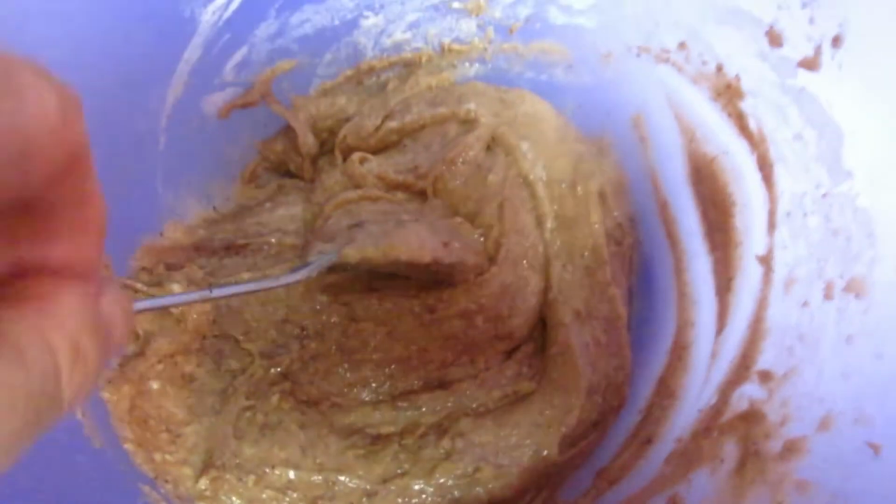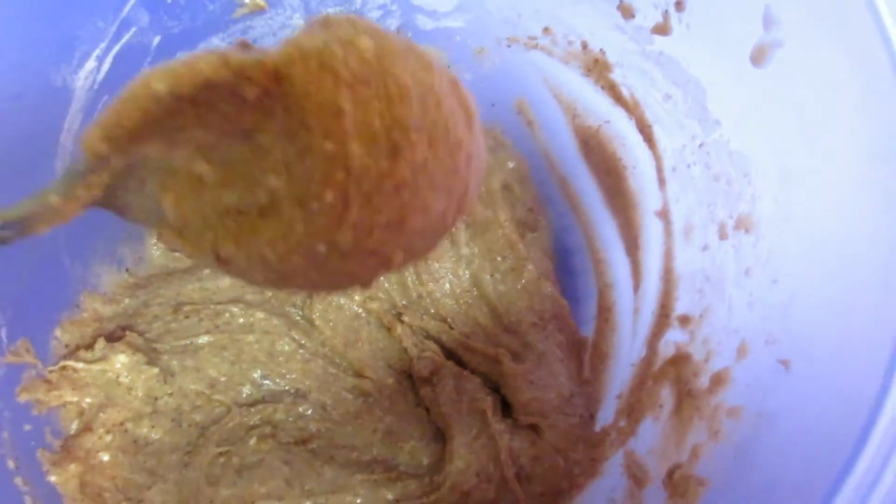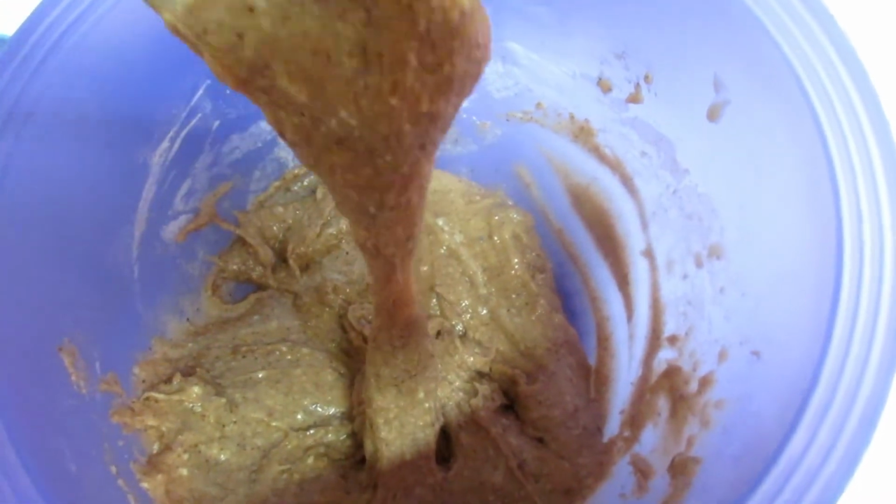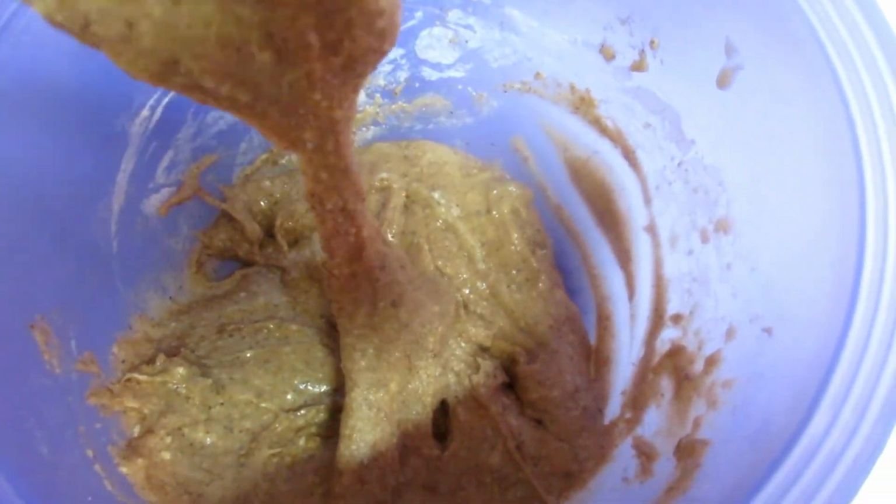Okay, so it's all mixed up and I'm not sure what consistency I'm looking for, but I know I want it to be pretty stiff, and that's kind of what I have right now.